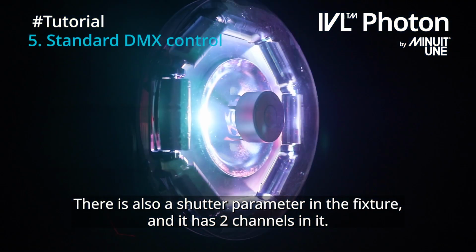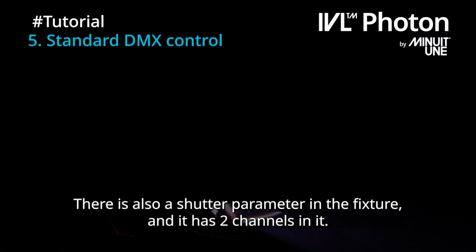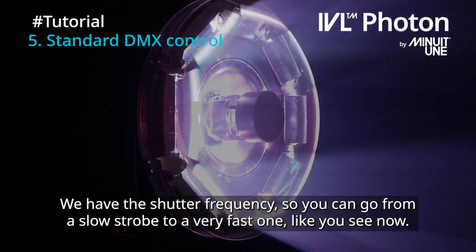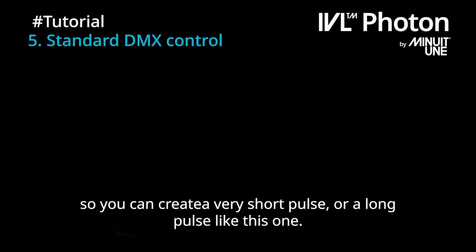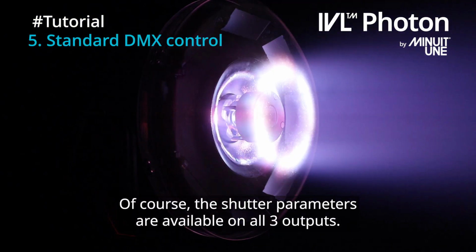There is also a shutter parameter in the fixture, and it has 2 channels in it. We have the shutter frequency, so you can go from a slow strobe to a very fast one like you see now. And we have the pulse duration channel, so you can create a very short pulse or a long pulse like this one. Of course, the shutter parameters are available on all 3 outputs.